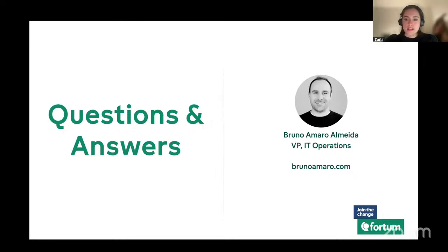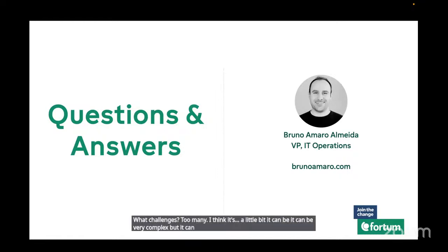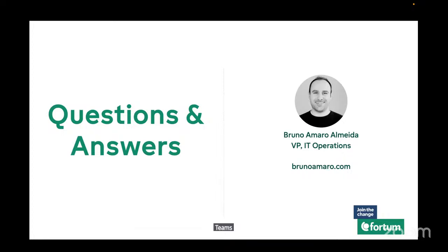Okay. What challenges stand out for you when getting your operating model established? Many. It can be very complex, but it can also be made very simple. The challenge is that we did the operating model for the whole IT organization, not just this particular team or cyber. If you make it very simple, it's easy to anchor, especially with the business lines and business stakeholders. But it often creates blurred lines between the different teams and roles that interface with an operating model.